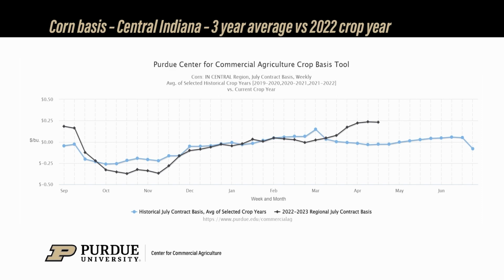And again, that's coming back to this inversion in futures prices, right? Because that July 23 contract is trading at such a discount relative to nearby May, that's caused basis relative to that July contract to jump up quite a bit, right? So if you look at that, we're currently about 25 cents over in terms of current basis bids relative to the historical 3-year average, the most recent 3 years.